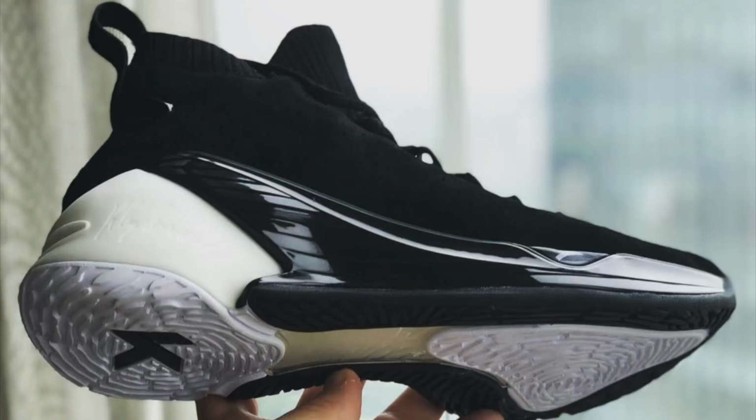The closest shoe that compares to it, I would say, would be something like your Harden Volume 3, where it feels almost like a Boost that's muted. So just like the Harden Volume 3, even though it's Boost, it's not necessarily bouncy. Same thing with the KT4, you have court feel, you have decent impact protection. It's a nice middle of the road shoe. I really enjoy it, especially the traction, the fit.